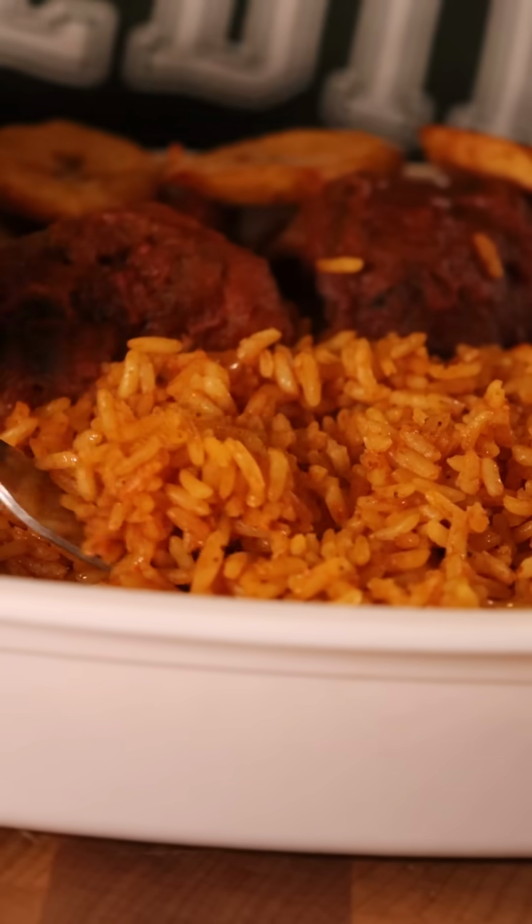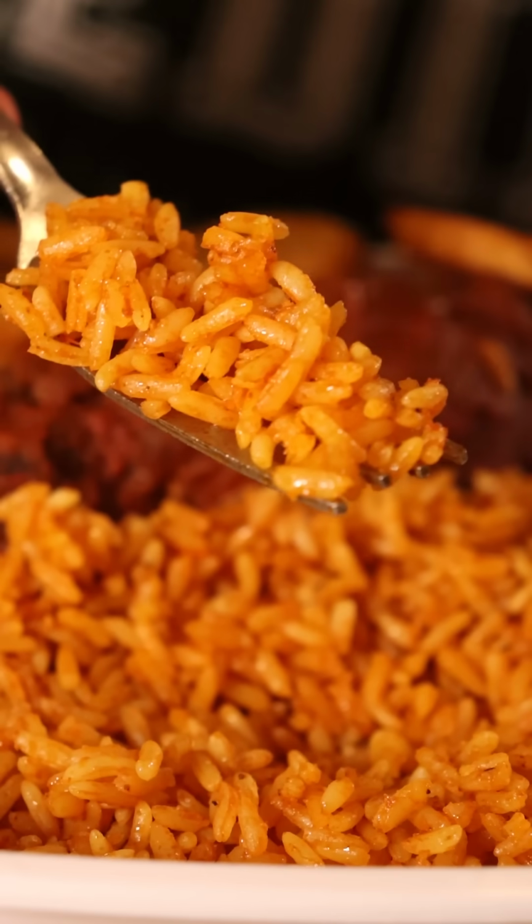Jollof rice face-off, Nigeria versus Ghana. Let's start with Nigeria. Okay, so you can taste some of that tomato flavor. It's a short grain rice. It's not mushy. It kind of reminds me of Nando's. I don't know if that's an insult. It's more so just really seasoned well.